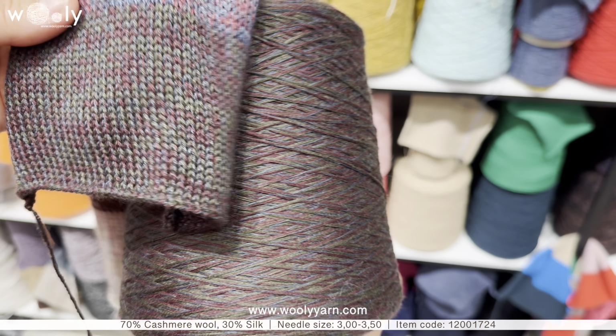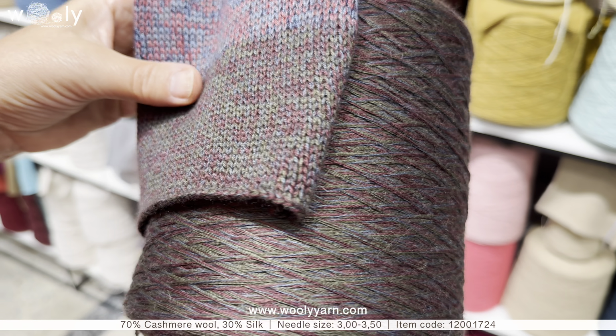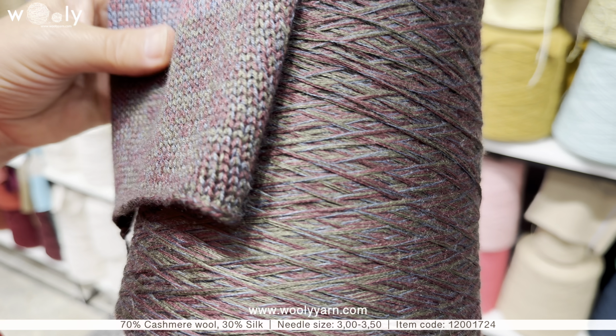And here we got also multiple colors for composition, 70% cashmere wool and 30% silk, article Jaipur, and they are all multicolor.